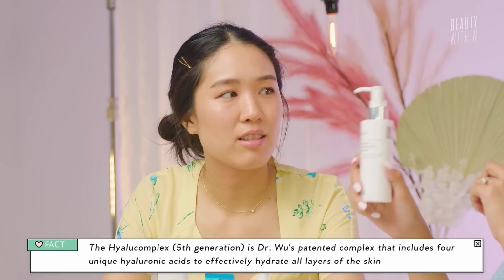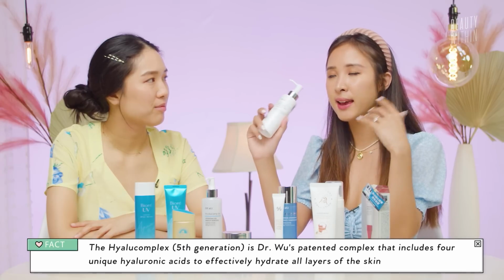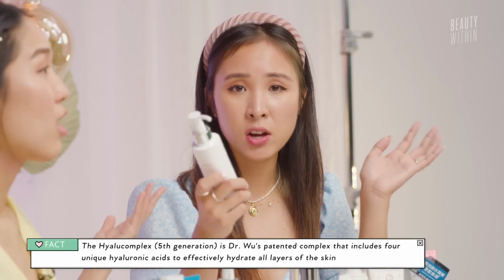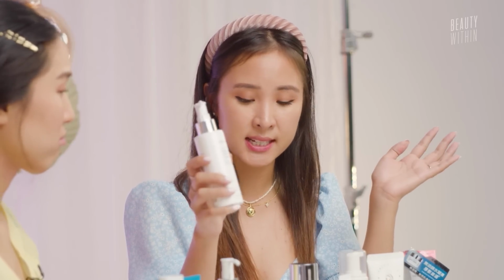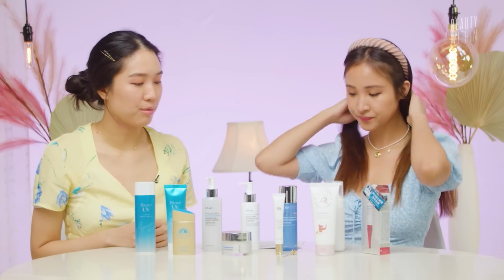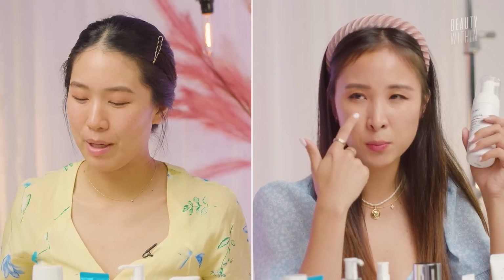The main ingredient is just the Hilah Complex, so hyaluronic acid. So this will give you that not overly stripped feeling. The Hilah Complex is developed with a bunch of scientists and patented, so only they have it. And this is good for your skin barrier too, for skin barrier rebuilding. Sometimes you want to find something with some active ingredients to really help with the pores.